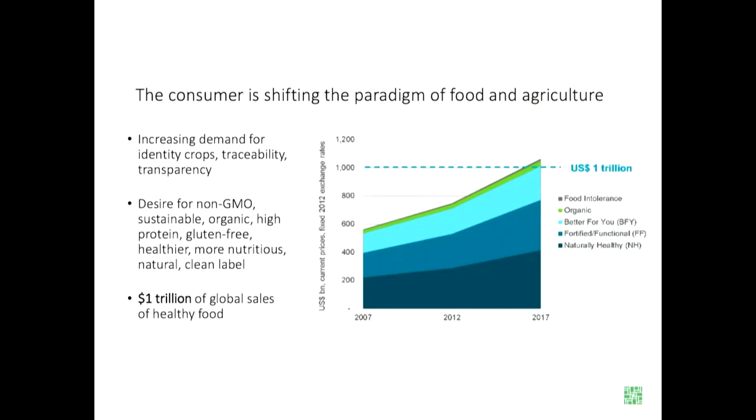And just tremendous opportunities in healthy foods, natural foods, and in sustainability and food almost as medicine to a certain extent. So there's a lot of growth here.